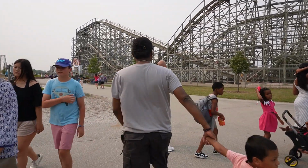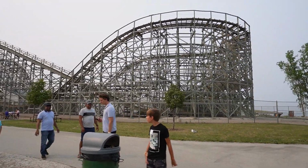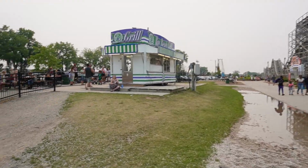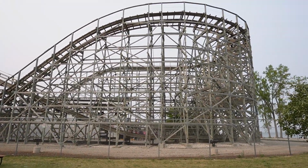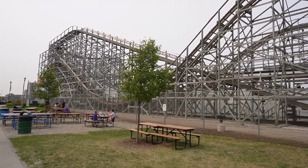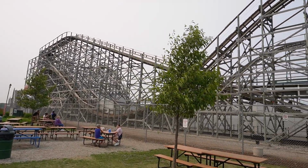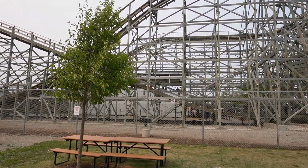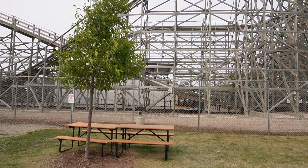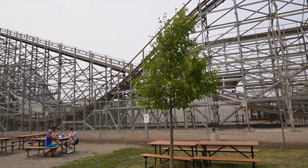I smell all kinds of different foods here. I think cheese curds is what I'm smelling right now, mixed in with some popcorn and brats or something. Definitely cheese curds. I can smell the cheese curds. So this is the big bad Zippin Pippin. Now the Zippin Pippin came in 2011. That's when they built it. And this has some interesting history to it. They used the trains and as much of the mechanical hardware as they were able to use from the former Thunder Eagle roller coaster from Race World in Pigeon Forge, Tennessee.